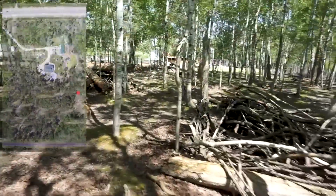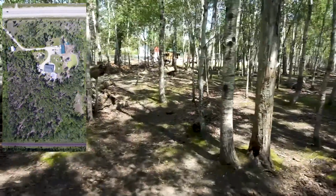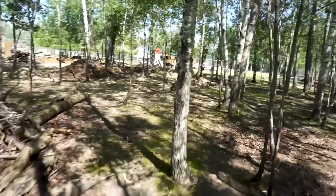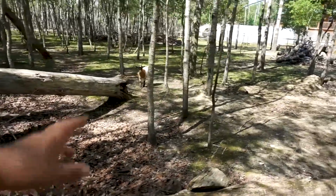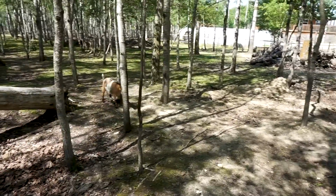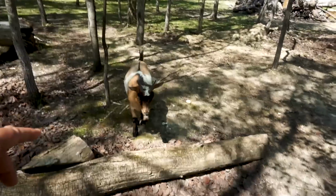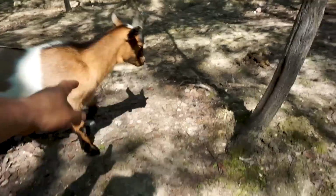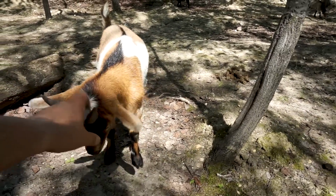All right, so I see a kid goat. That looks like Baxter and April. Oh yeah, here we go. We're back in business. We got Dwight over here. So Dwight, Charlotte, and Toby, I don't know where they are, but this is, no, this is Toby. Hi, Toby. He's the darker one. Dwight's the lighter one. They will probably be going to a new home.